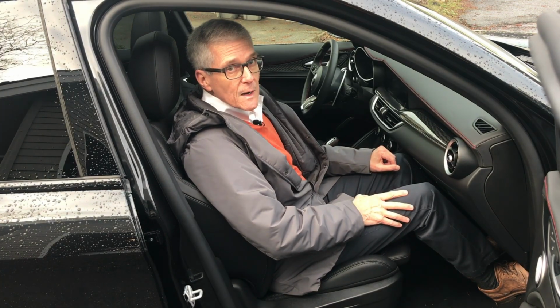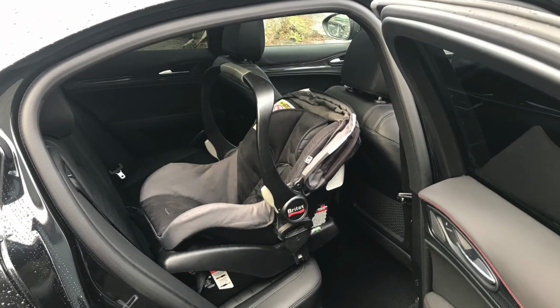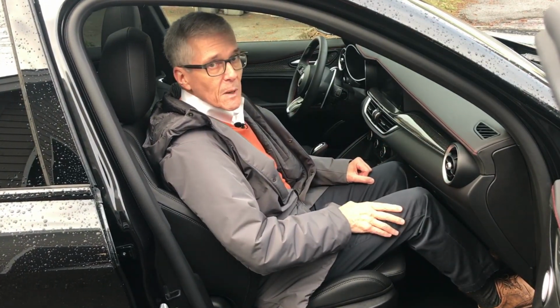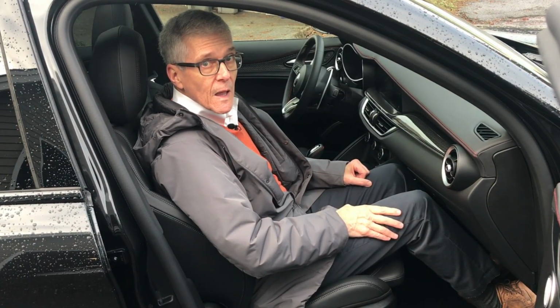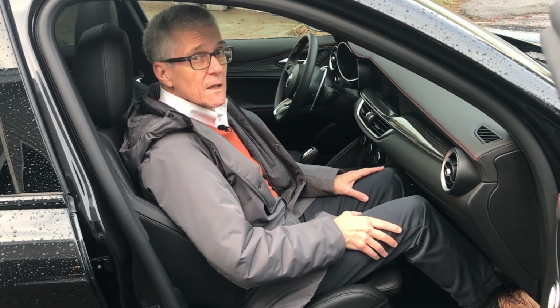I'm pleasantly surprised that the Stelvio passes our child seat test. Behind me, the kind that takes up the most room, rear facing. Up front, I've got just enough room between my knees and the glove box door. And of course, if your kids are old enough to use front-facing child seats, you'll get even more room up front. The back seat of the Stelvio is also a pleasant surprise.